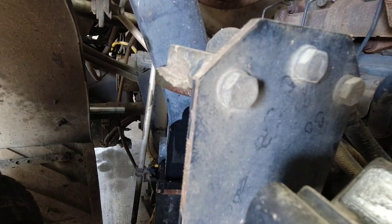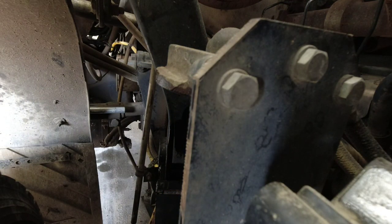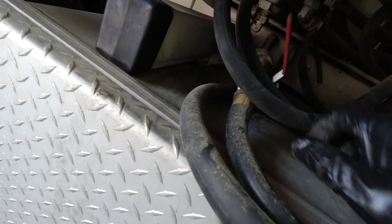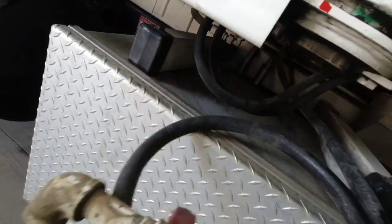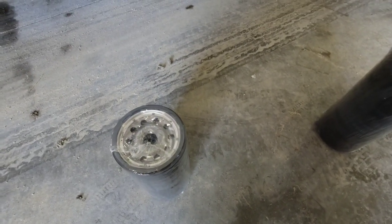Put some fuel in these other filters, the new ones, and stick them back on there. We keep our hose wrapped up under this toolbox. This is going to be pulling through from our passenger side outrigger. I'm going to go ahead and top those off, start sticking those back on.